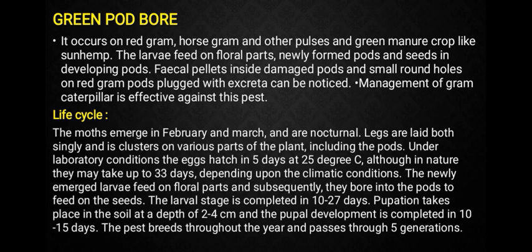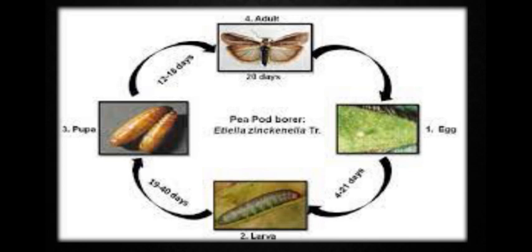The newly emerged larvae feed on floral parts and subsequently they bore into the pods to feed on the seeds. The larval stage is completed in 10 to 27 days. Pupation takes place in the soil at a depth of 2 to 4 centimeters and pupal development is completed in 10 to 15 days. The pest breeds throughout the year and passes through 5 generations.